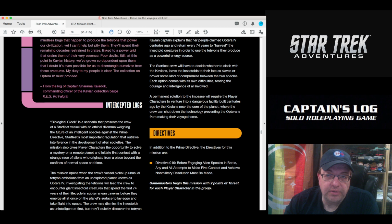We didn't focus on directives too much in Captain's Log, but that is an option for you to play with, where in addition to your character's values, you want to add some directives for the mission, like "this mission you are expected to do X, Y, and Z." You can add that directive as an optional value that you can challenge or follow as needed. And of course, the prime directive is always present. Prime directive is the key focus thing.